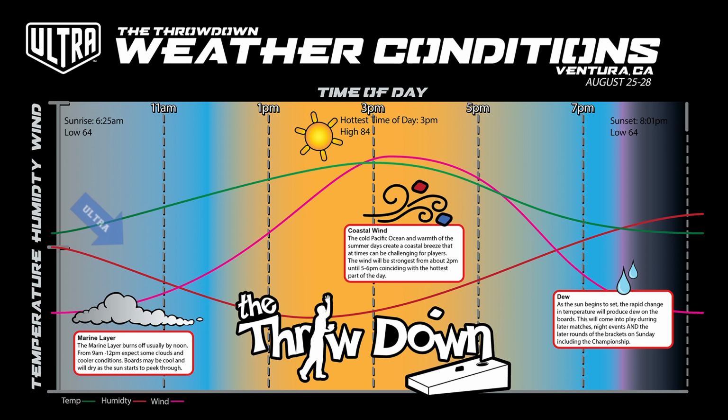In the morning, there is a calm, cool, misty marine layer. Expect the boards to play slow when you arrive at 10 a.m. to warm up. But fear not, by around noontime the sun will have burned off that mist and dried off the boards. Unfortunately, this is about when the wind gusts start to pick up. Around 3 p.m. the boards are at their hottest and driest and the wind is at the strongest. Throwing into the gusty winds is what separates the mentally weak from the strong.